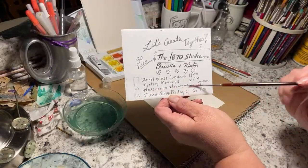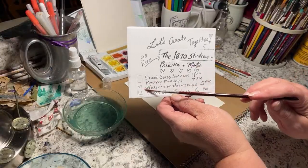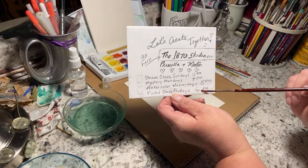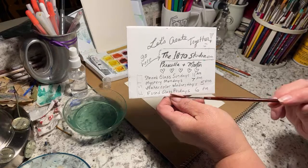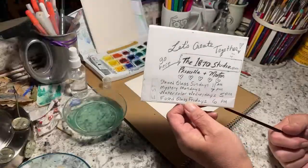This is where we are tonight, Watercolor Wednesday, 5 p.m. And all of our things are Eastern Standard Time. And then we have Fused Glass Friday, 6 p.m. Our kiln will be working. We moved our kiln today from one area to the next.